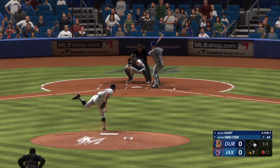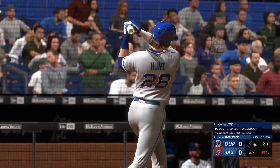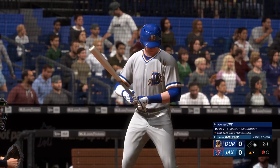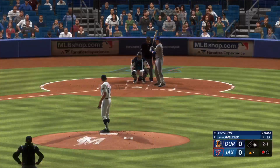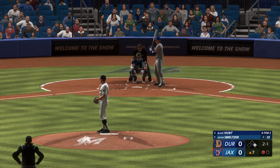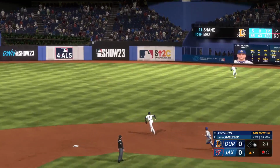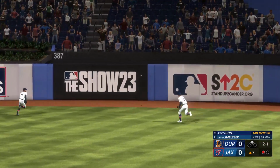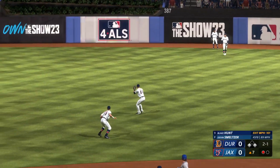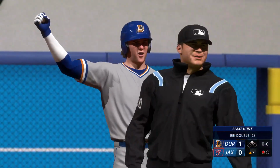Now Blake Hunt. Pitch misses. 2-1. One away, tie game. Go ahead run stands at first. Ripped into right center, and now maybe extra bases. Runner around third on his way to the plate. He'll score easily, and it's 1-0. Big swing of the bat right there to give him the lead.